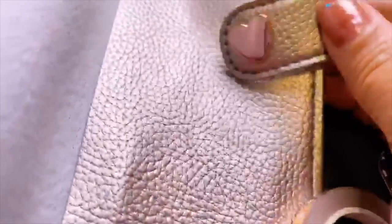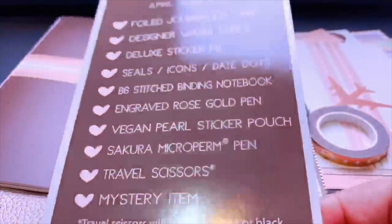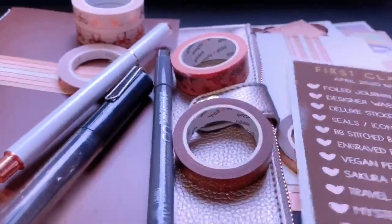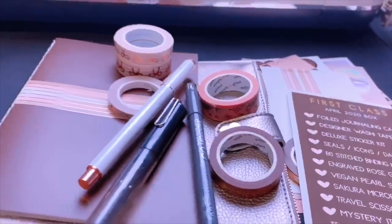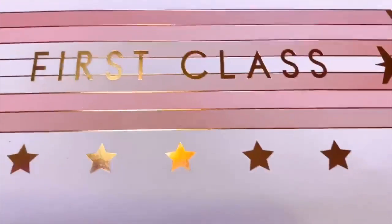And this here is in rose gold. I just think this is just overall just really pretty. So again, this card tells you everything you get in your box and the mystery item and everything. I think this whole box, this whole kit was really nice. Volume 30, first class. Oops, upside down. Just really nice. The whole packaging, everything was really nice.